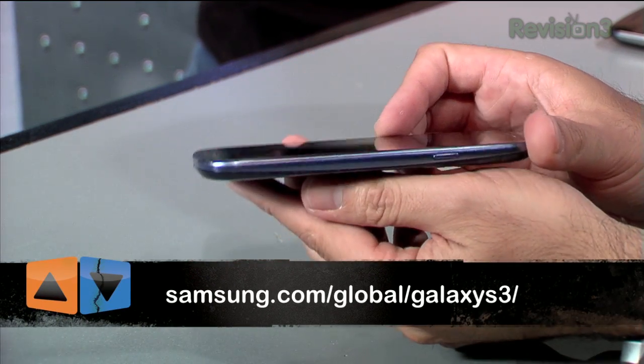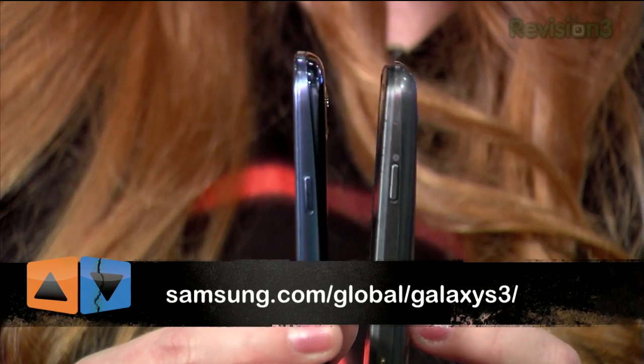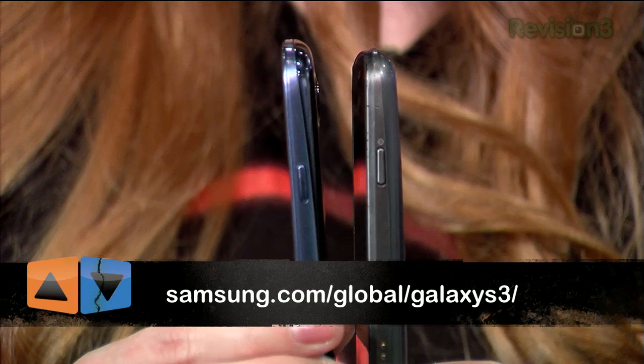Yeah, it is. This actually makes my Galaxy Nexus look old. Makes it look fat. It's not fat, it's just big boned.